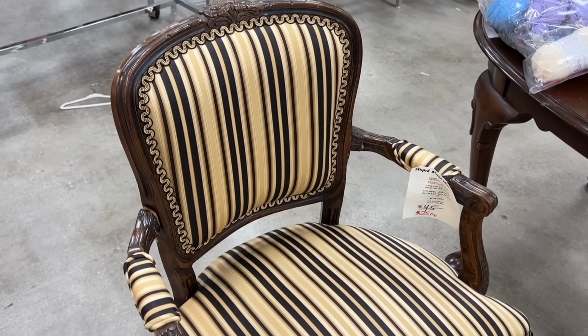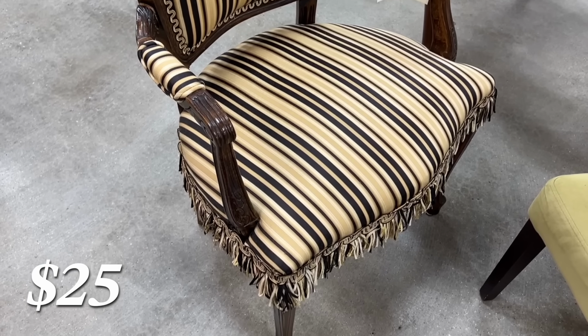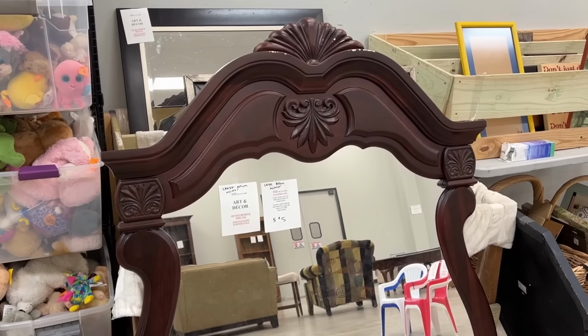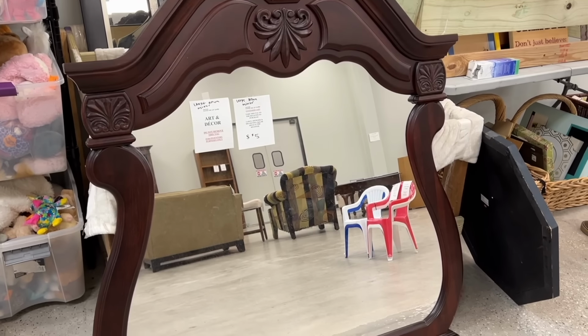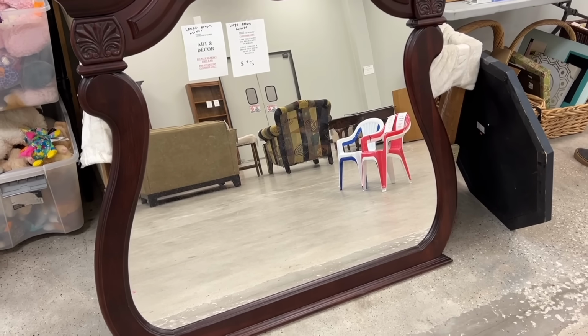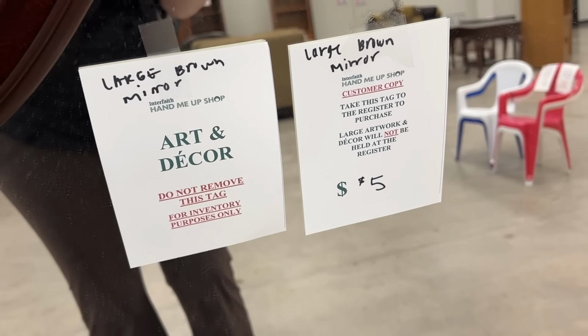I loved this chair. I loved the dark wood and the fabric and colors and the tassels. Not gonna lie, this was right before payday, so I couldn't spend $25 on it, but I would have loved to have added it to our bedroom in place of another chair we have in there. Also, why is this mirror only $5?